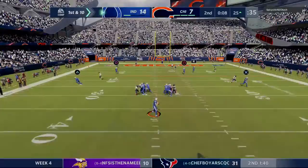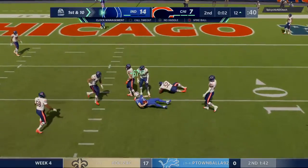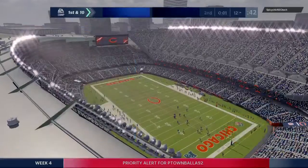They'll look to throw on first down with Josh Rosen. Flushed out right. He'll try and run it. And down inside the 15, shy of the 10. And with just 1 second remaining in the first half, they'll call the timeout.